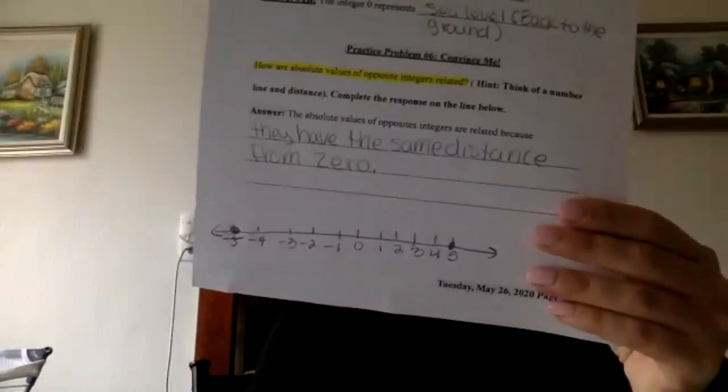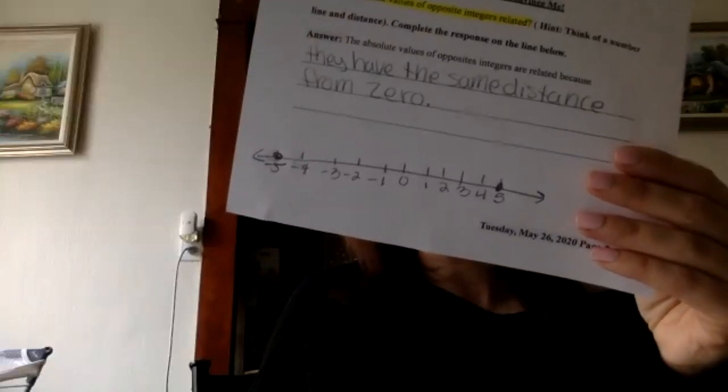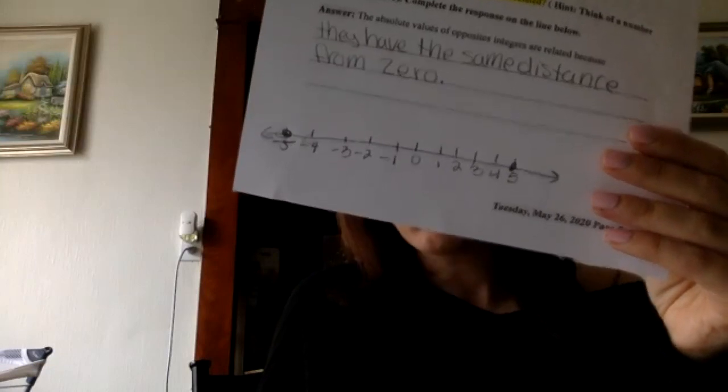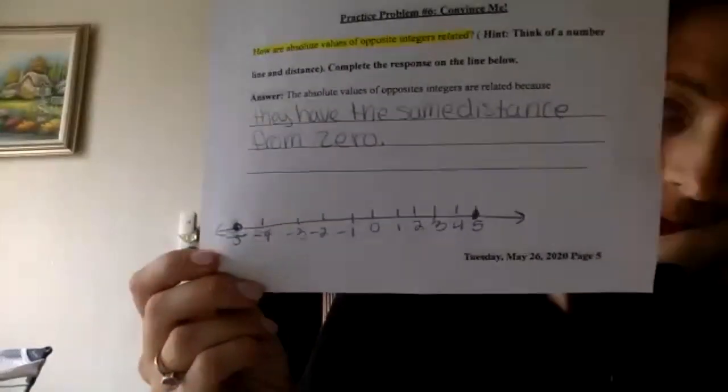We're going to move on to page 6, problems 7 and 8. Then we're going to do your exit ticket. Then after the exit ticket is done, we are going to do the extension problems where I'm going to check up on you in your rooms. I'm going to put you in breakout rooms like I always do. Okay, I'm moving the slide now.